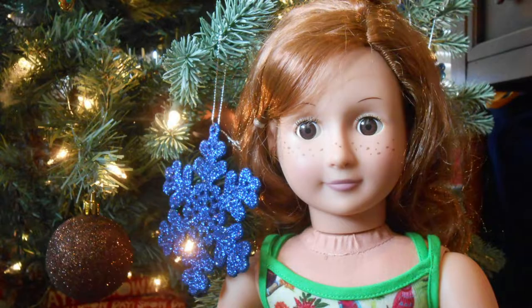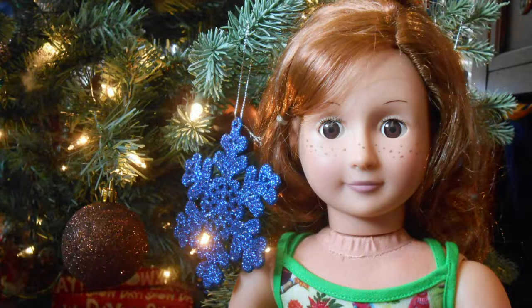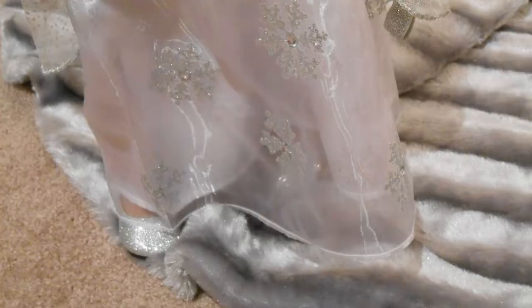Next, we have Eva, or whatever, I have too many dolls, okay. I'm pretty sure her name's Eva. But anyways, she's wearing Leah's little pajamas, and she looks really good in it. Next, we have Leah. Leah is wearing the 2016 in-store exclusive gown, and she looks amazing in it, like always.